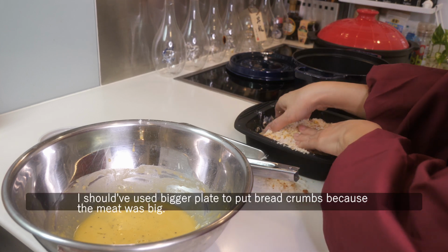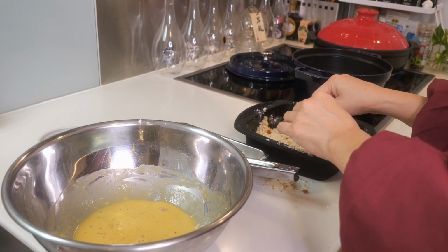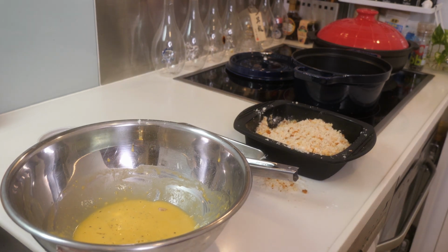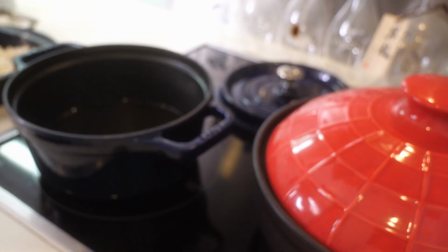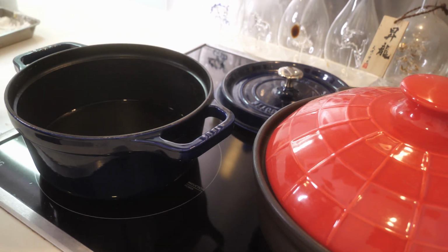I should have used a bigger plate. Okay, we'll fry it now. Okay, so 160. Okay, so let's start frying.